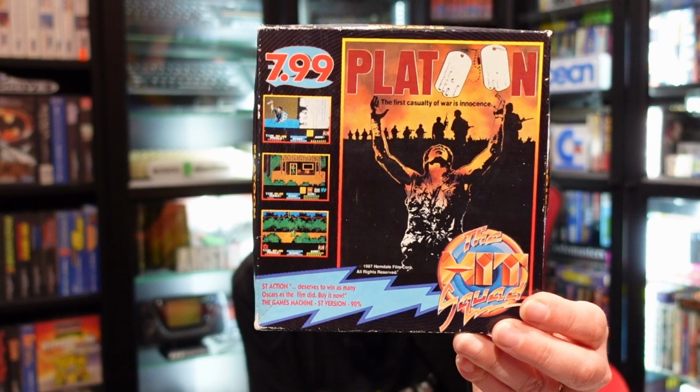Now this last one, I was so disappointed when I captured the footage for this game. So it's a game I love on the Commodore 64 and the Amstrad. I don't think I've played it on the Spectrum. And it's only recently I found out that it got released on the Amiga. And I kind of wish it wasn't. And again, it's a Hit Squad re-release, and that is the god-awful port of Platoon.